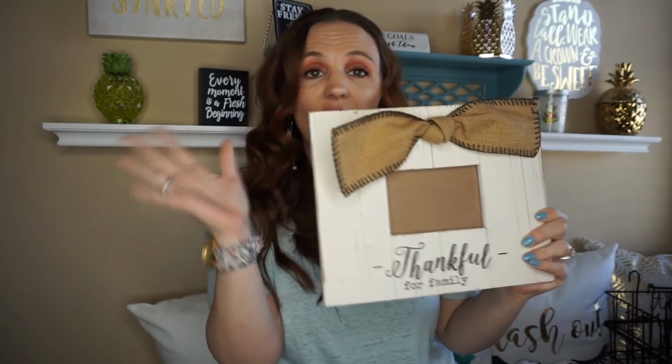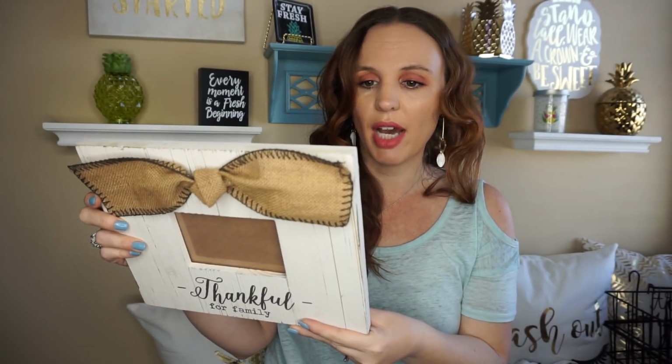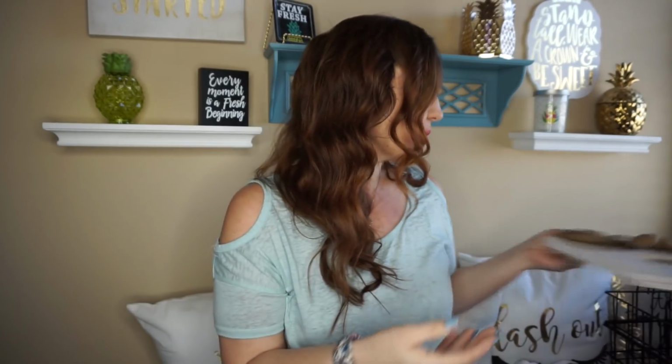So then I found this frame. I just thought it looked very farmhouse. It says thankful for family, and I think this is by Mud Pie. So you would probably get it at TJ Maxx or Ross, and I paid $4.99 for that. So I thought that was a really good deal. I just had to get it. Super cute. So definitely look at picture frames and home decor. You can get some really good stuff. You have to dig, but I just really love the fun of digging and finding that treasure. You guys know I get excited about everything, but it just makes me so excited.